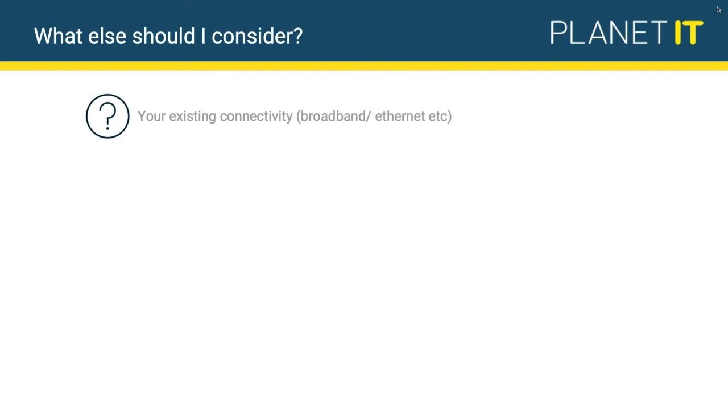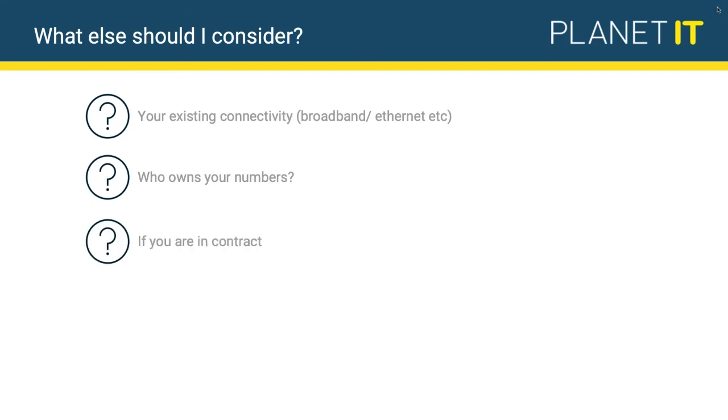So now we're going to go through what other things you should consider with regards to direct routing for Teams. You should consider your existing connectivity, whether you have good broadband or Ethernet, for example, to run this solution. Another one is who owns your telephone numbers. Before you can migrate or port your telephone numbers onto a hosted solution, it's all about ownership of numbers. Whoever bills you currently potentially owns your numbers, so you would need to check that particular point before investigating this. Also, if you're in contract, because if you try and port a telephone number and you're in an existing contract with your incumbent provider, cease or termination charges will apply and they can be costly.